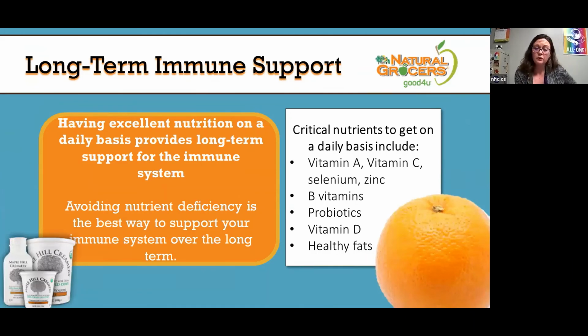So what can we do for long-term support for our immune system? Well, first and foremost, having excellent nutrition on a daily basis can support immune function. So avoiding foods that we know can really disrupt our immune system, highly processed foods, too much sugar, inflammatory oils, and then adding in more fruits and vegetables, eating whole foods, getting enough protein, using healthy fats. This can help to avoid nutrition deficiency, and that's important to help maintain a healthy immune system.